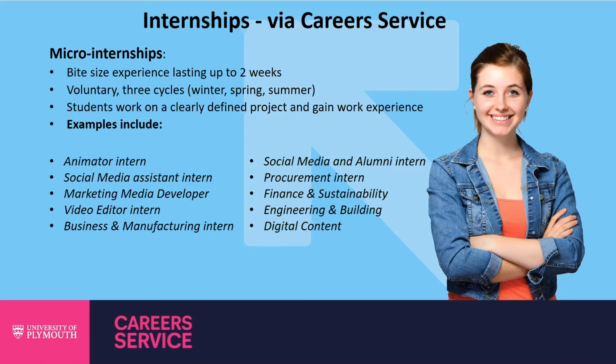So internships is another angle, another way that you can get engaged, and something which is really picking up momentum, and only something that we've actually been doing for the last year, actually. Placements we've done for like 30 years. Micro internships we're talking about here is just something quite new. So these are very bite-sized experiences of up to 2 weeks, over 3 cycles. So we've got the summer cycle coming up. So they're typically over a vacation period.